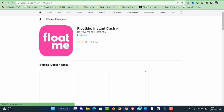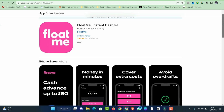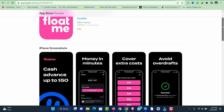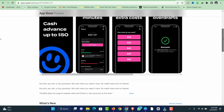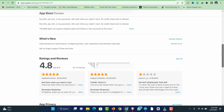Who is a FloatMe loan good for? If you need to borrow less than $50 to help make ends meet between paychecks, using the FloatMe app could help you get the cash you need quickly. And it might be a less expensive alternative than turning to a payday loan. But if you don't want to pay the monthly membership fee or you're looking for a loan that can help you build up your credit history, you might want to look elsewhere. If you find yourself turning to a cash advance regularly to help make ends meet, it might be a good idea to take a look at your monthly budget.